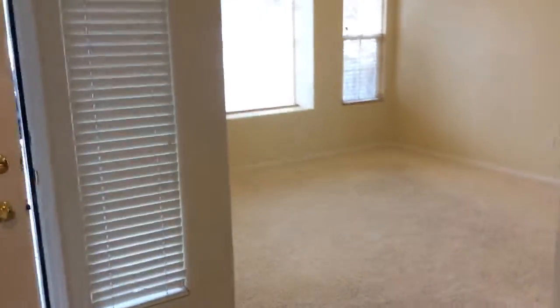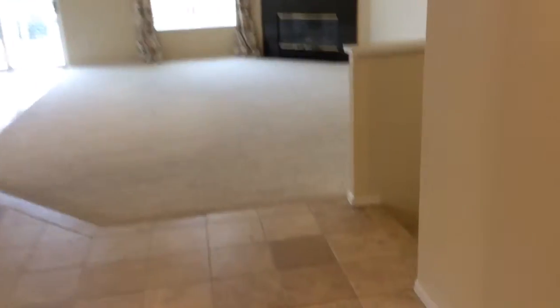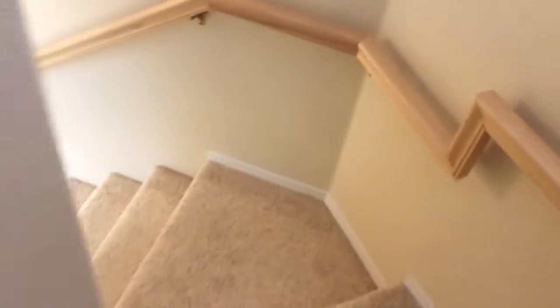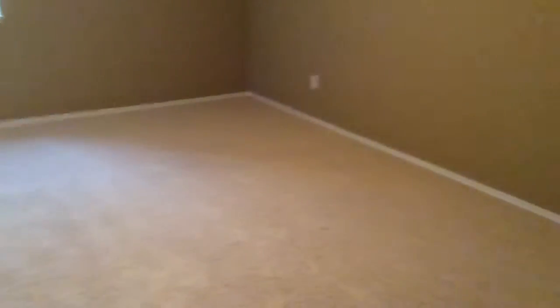Downstairs we have another daylight basement. This is the guest bath downstairs. This would be bedroom 2. Very dark paint in here. Although the paint in here looks nicer than upstairs.